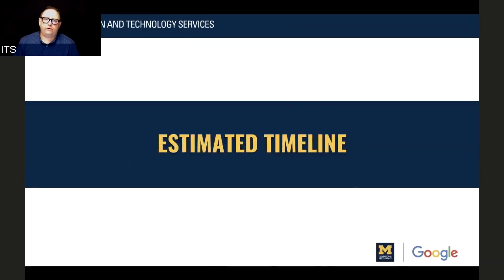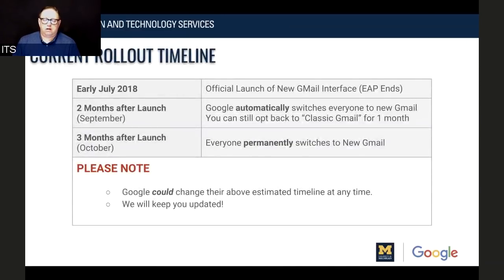A lot of people are asking, when is this going to happen? With Calendar, it was a pretty quick timeline, and quite honestly, we were expecting a longer timeline, but they are going to start putting this into place. The new interface is expected to be launched in early July of 2018. So what does that mean? That means that the early adopter program, when it's officially launched, will come to an end.